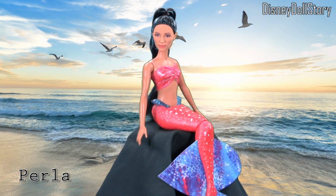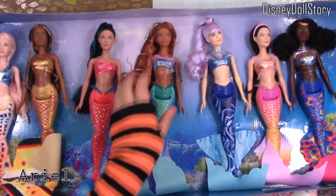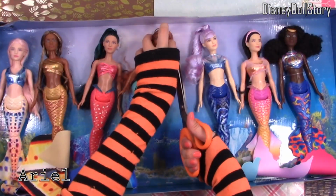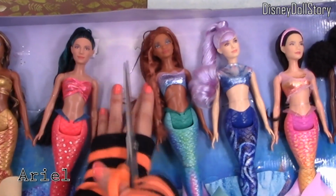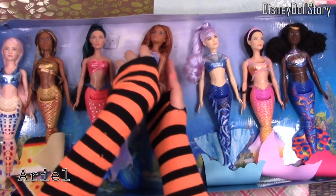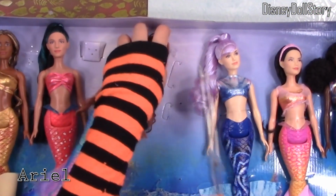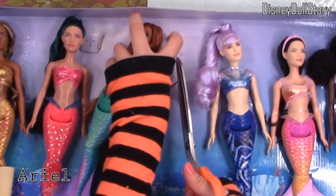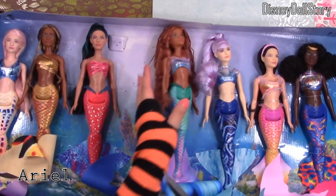Next is Ariel. Her name means Lion of God. She kept her green tail, like in the animation. Ariel rules over Carine Sea. We don't get a lot of information about the Carine Sea. I'm guessing it has a lot of shipwrecks and underground caverns. There are a lot of underwater sea creatures that like to sing and dance.